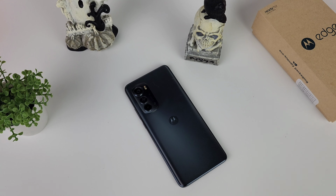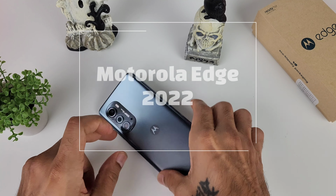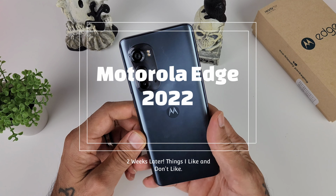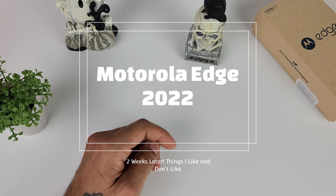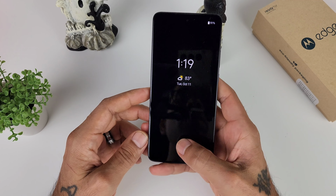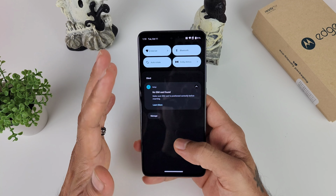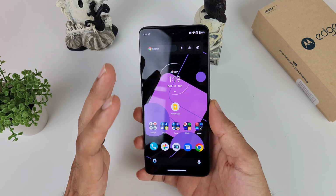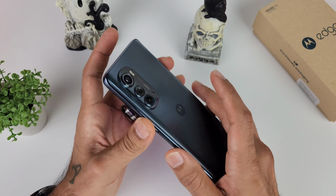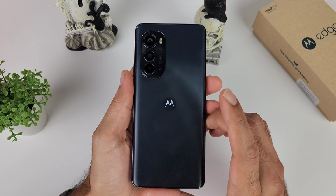Today we're going to be talking about the Motorola Edge and how I've been using this device for almost 2 weeks already. And yeah, I'm definitely liking this device. Definitely like it a lot more than last year's Motorola Edge by far. So very nice device. I'm going to go over the things that I like about it and the things that I don't like about it. But spoiler alert, there are a lot of things that I do like about this device.